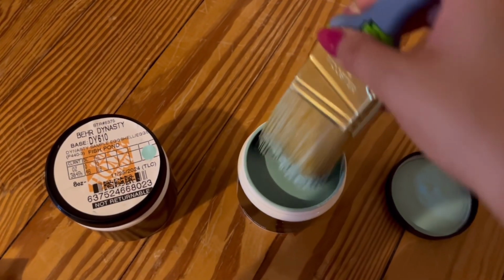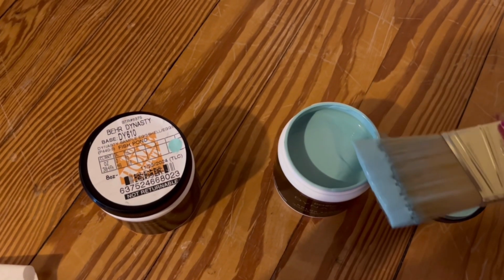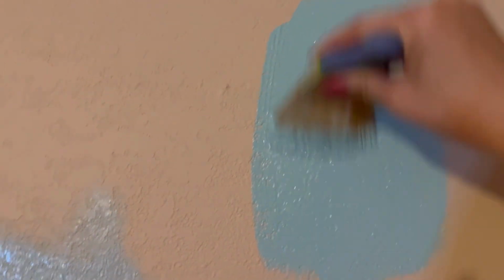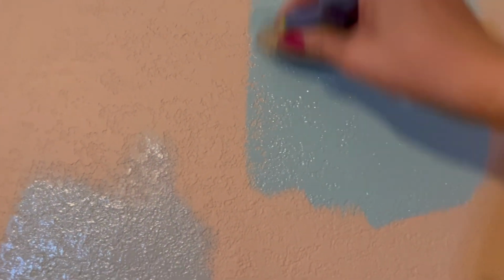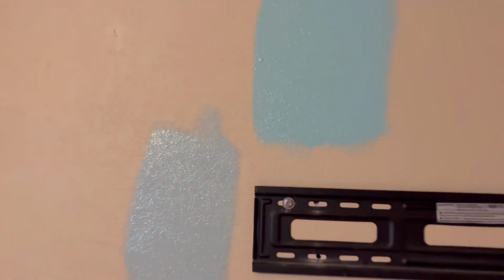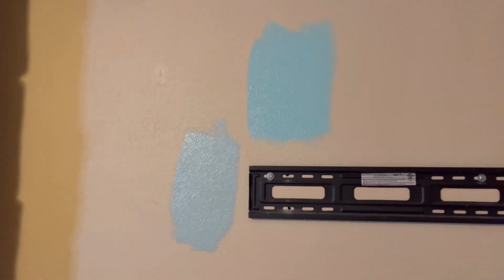So far, I'm really liking this color. I haven't even put it on the wall yet, but just seeing it in the container, kind of liking it. But let's see, moment of truth, especially right next to this color, the Spring Stream, which, like I said, was our old color. Oh, yeah, it definitely has more of that blue in it. And now it's really making that Spring Stream look even more gray compared to it. That's so interesting because in our old house, Spring Stream did not look gray.